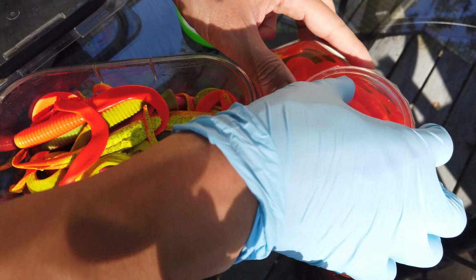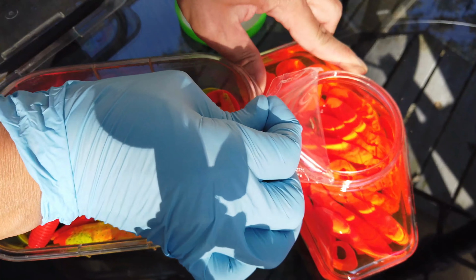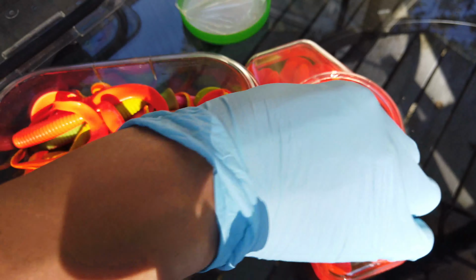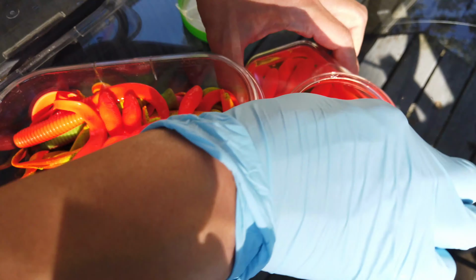Here I added a little extra clip, because I always wondered how many gulps were in a pint. And at the same time, I needed more gulp juice. So I decided that I would pick up a pint and count the individual 4-inch swimming mullets. So here I am counting the mullets out.